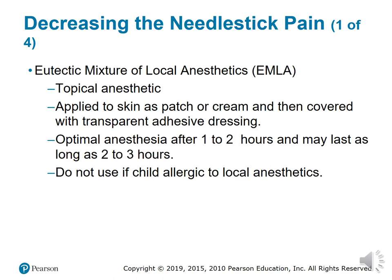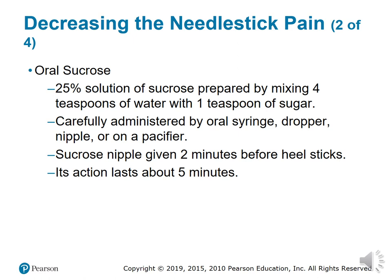When dealing with an infant, we have oral sucrose, which is a sugar pacifier, a 25% solution of sucrose prepared by mixing 4 tablespoons of water with 1 tablespoon of sugar, and you just dip it into the baby's pacifier, or you can put it on an oral syringe or a dropper or a bottle nipple. You would give this 2 minutes before you do a heel stick on an infant.